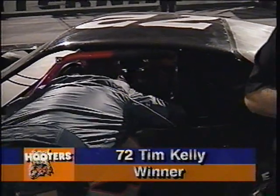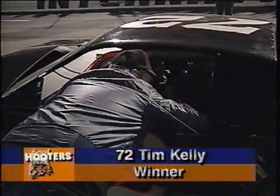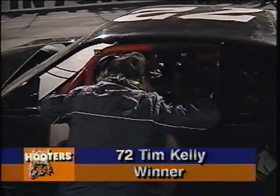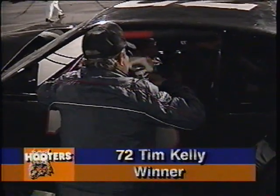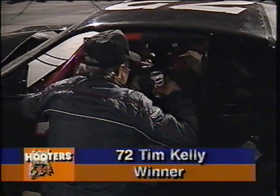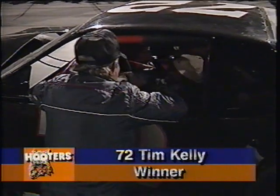Tom Kelly unbuckling, getting set to come out of the number 72 car, and the top three cars have pulled down here on the front straightaway. So we've got Doug Rice standing by in victory lane to talk to our winner as soon as we get him unbuckled. The 66 car, Rick Creech, coming home in the second spot, and third is Rusty Hillman in car number 71.